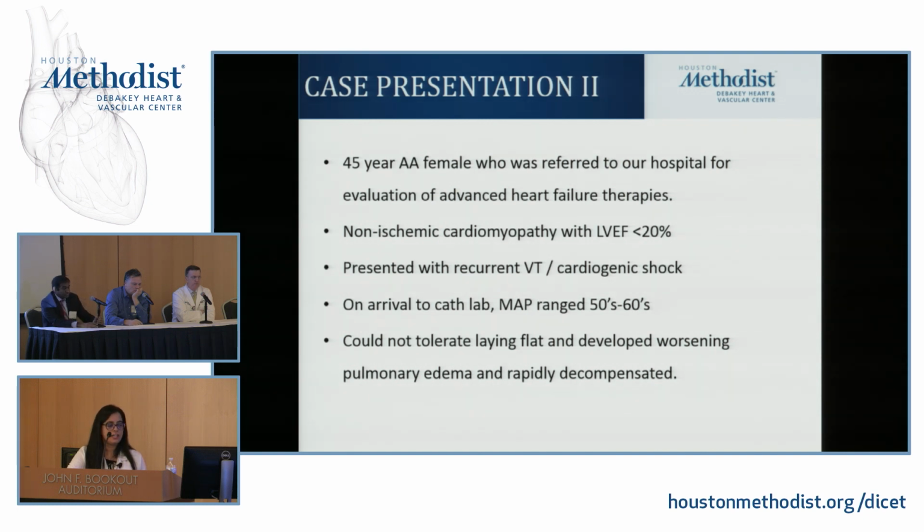So on arrival to the cath lab, her MAP was in the 50s to 60s kind of range. She was fairly decompensated and couldn't even lay flat for her cath procedure, and she developed much worsening pulmonary edema and rapidly decompensated just in the cath lab.